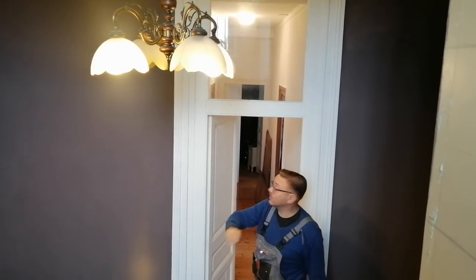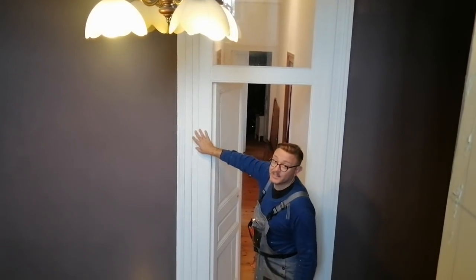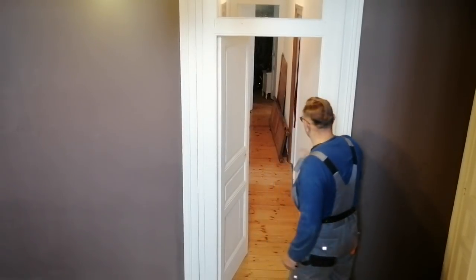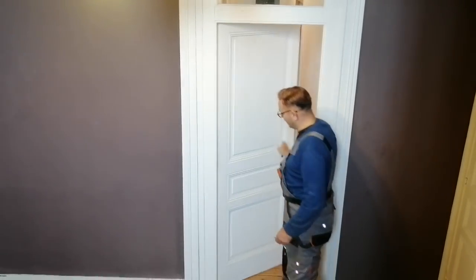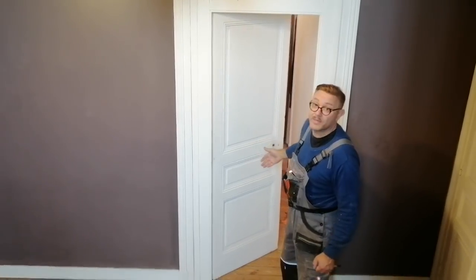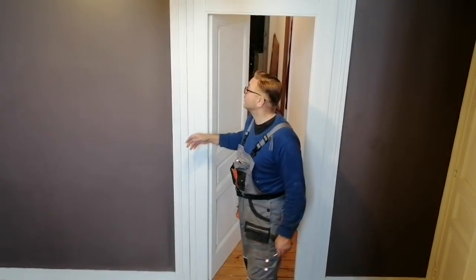And then later on, sometime, somebody has put this in, and they've done a terrible job of putting this frame in here, and then this door in afterwards, with another lock on the back, which is why we're thinking this might have something to do with the accommodation. So we're going to take this out.